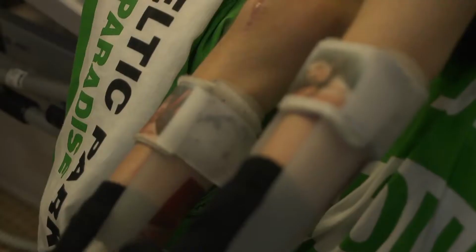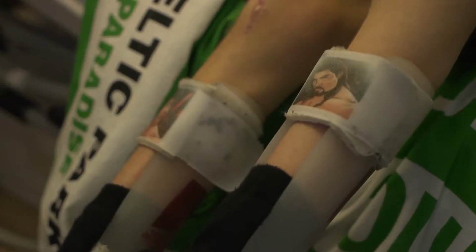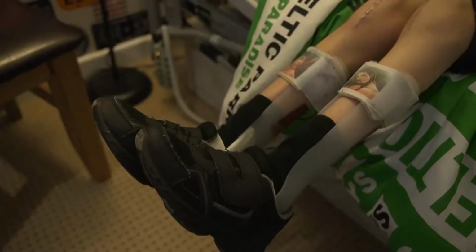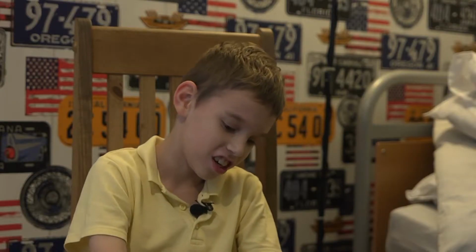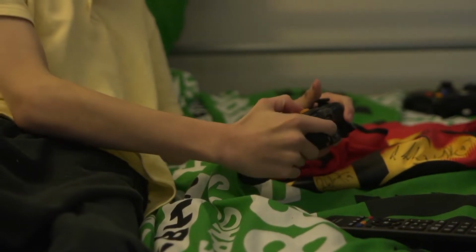What do you like about your splint? I get to choose the designs. I like that. That's cool. Do you like the design you've got? Yeah. It's cartoons because they couldn't fit a real picture in. But it's good getting to choose the design. What do you want to be when you're older? A WWE superstar. Yeah? Yeah, I like racing.